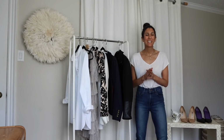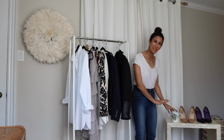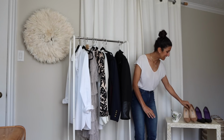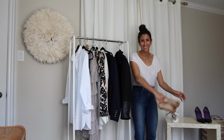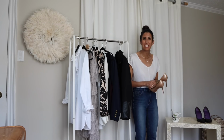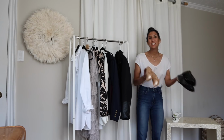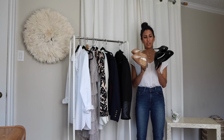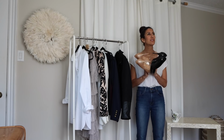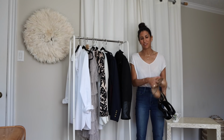And last but definitely not least, in a place of honor beside my cup of tea, shoes. I mean, not just any shoes, heels, which I think so many of you are going to be like, WTF, nobody can walk in these. But I do love a good heel. These are both incredibly comfortable. I talked about them in my shoe collection video, or maybe when I counted shoes. I'll link it up here for you.